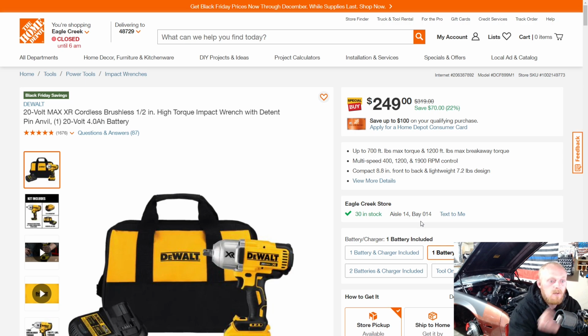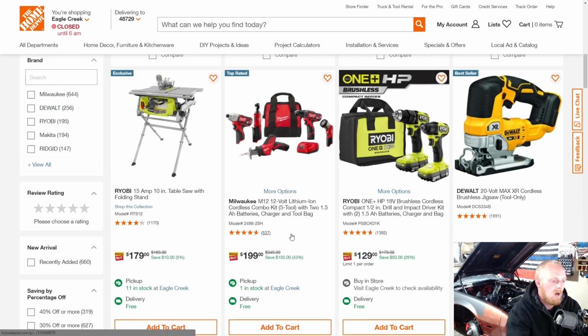So on having up to 700 foot-pounds of max torque or 1,200 foot-pounds of max breakaway. Once again, here's another set from Milwaukee on sale at $200 down from $350. This isn't their fuel lineup, but still a good selection of M12 tools. You got a little impact driver, the cordless ratchet, saw, light, and reciprocating saw.